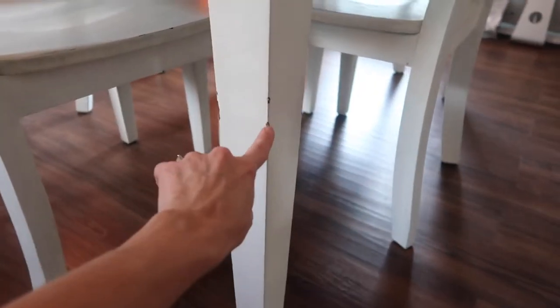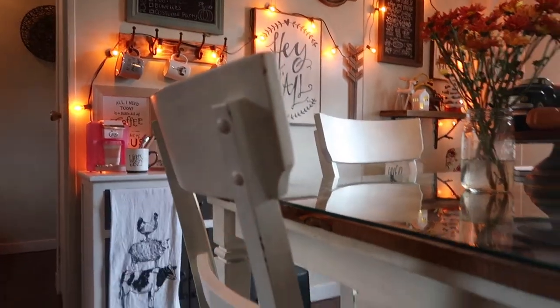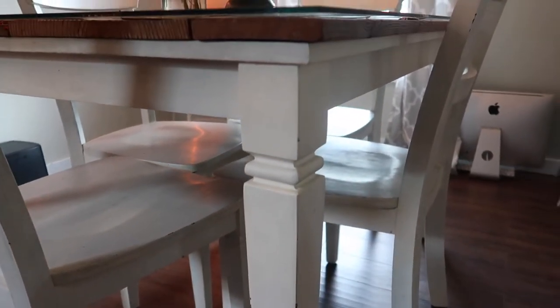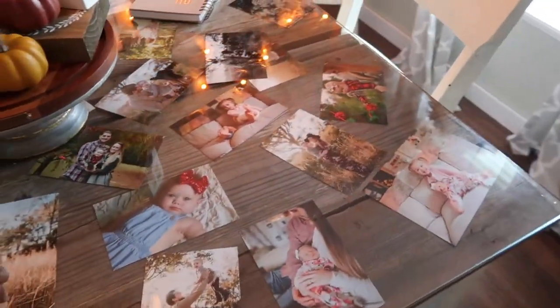But you can see it kind of scrapes off, which I'm fine with. Like you can see right here, it gives it that distressed look. But I've had it painted like this for probably 5 years now. So I painted it and then I got David to add the wood on top. So we got some old barn wood and he just screwed that to the top.